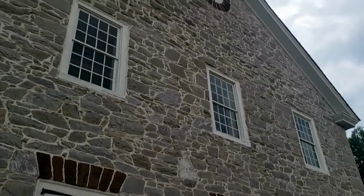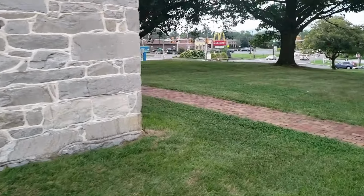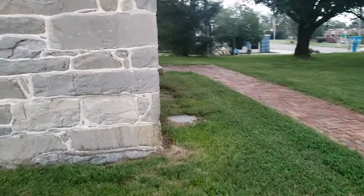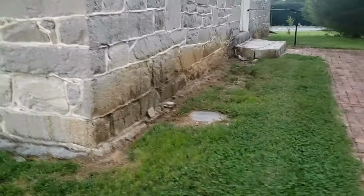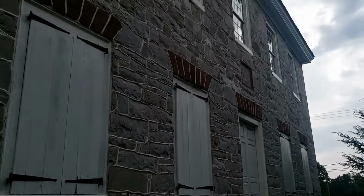Completely made out of stone. Absolutely incredible. I actually want to walk up and touch this, just because I am literally touching a part of history here, because this was a Confederate artillery, like I said. Wow, it's incredible. And I think this side was the main door, if I'm not mistaken. Yeah, that was the main door right there. Front of the church.